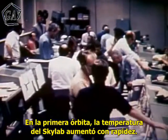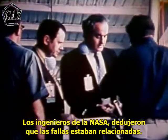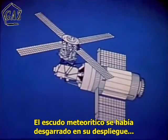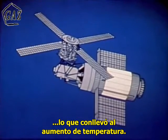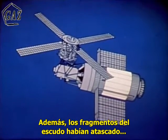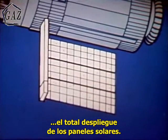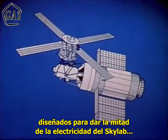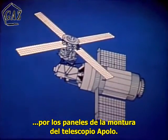During the first revolution, Skylab temperatures began to rise rapidly, and pieces of the puzzle started to fall in place. NASA engineers surmised that the anomalies were most likely related. It was felt that the meteoroid shield had been completely lost at deployment, which accounted for the high heat levels. Also, that fragments of the meteoroid shield had jammed or otherwise hindered full deployment of the solar array panels. Failure of these panels, which were designed to furnish about half of Skylab's electrical power, meant that the total power burden would have to be borne by solar panels of the Apollo telescope mount.